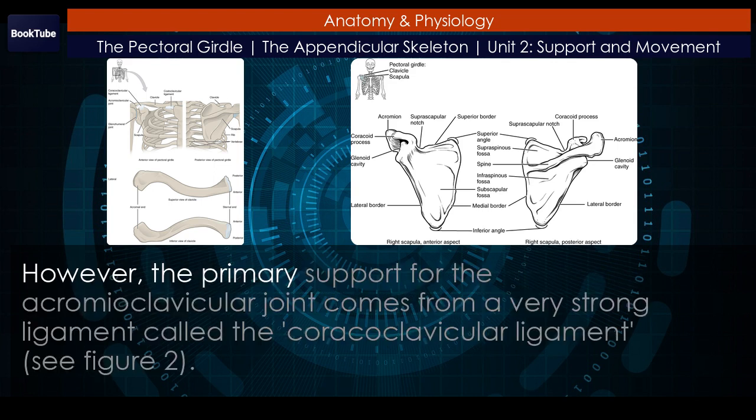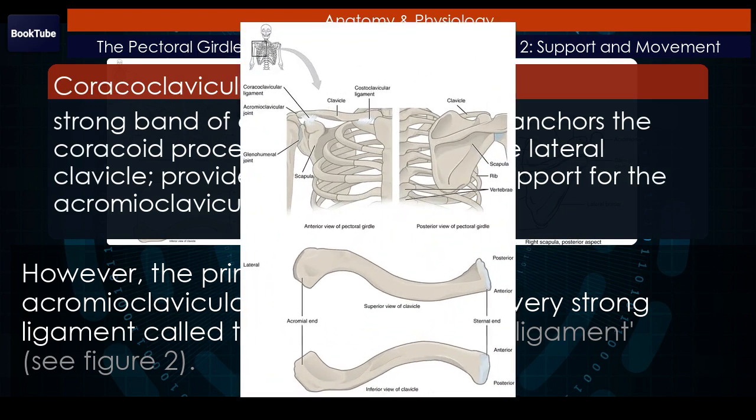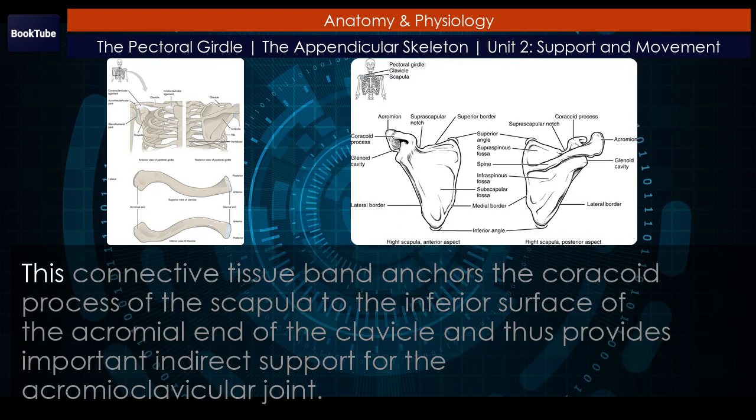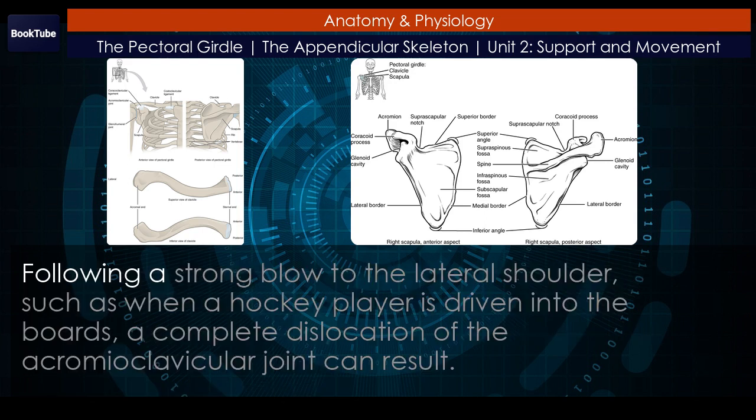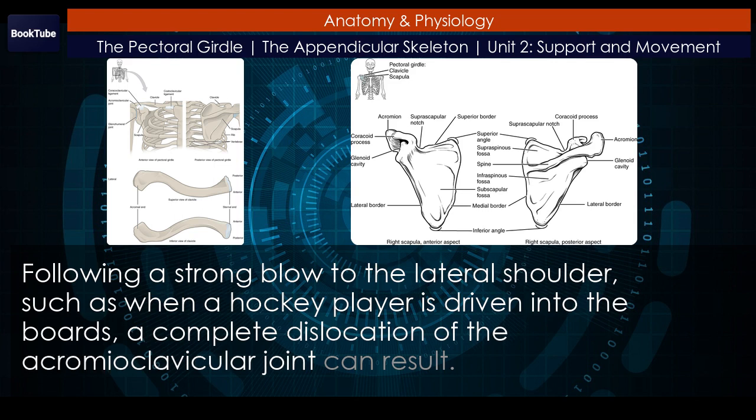However, the primary support for the acromioclavicular joint comes from a very strong ligament called the coracoclavicular ligament. See Figure 2. This connective tissue band anchors the coracoid process of the scapula to the inferior surface of the acromial end of the clavicle and thus provides important indirect support for the acromioclavicular joint. Following a strong blow to the lateral shoulder, such as when a hockey player is driven into the boards, a complete dislocation of the acromioclavicular joint can result.